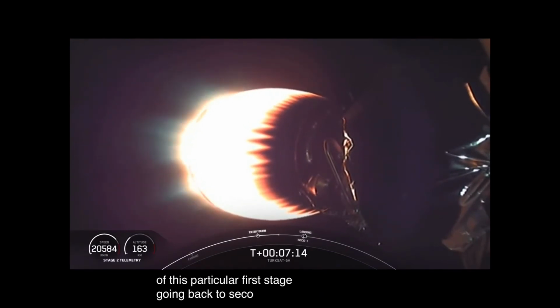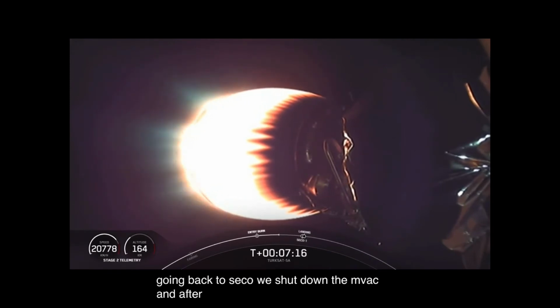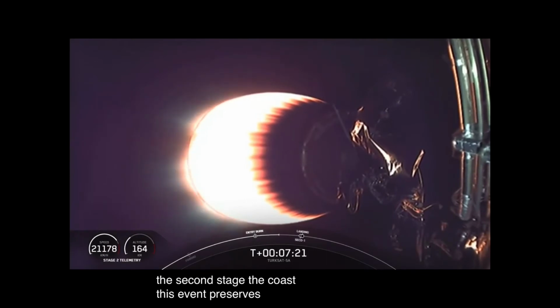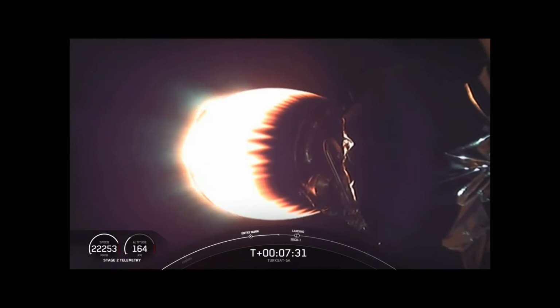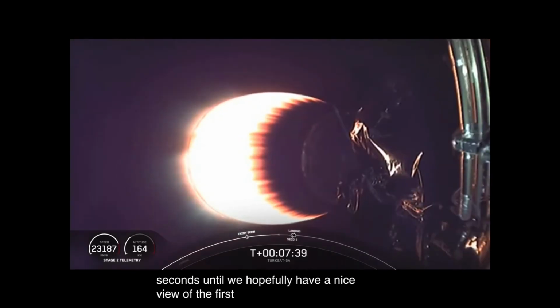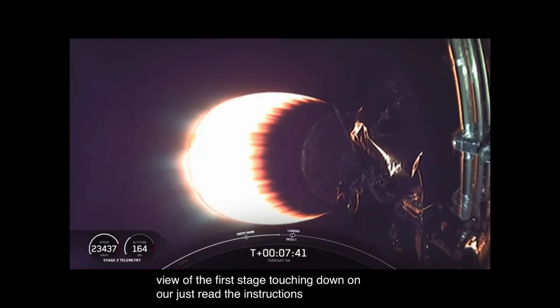Going back to SECO, we shut down the MVAC, and after that period, we actually allow the second stage to coast. This event preserves the fuel until we need it for that final burn, second engine start number 2, and it takes us to our targeted orbit for today's satellite deploy. We're about 30 seconds away from SECO 1, and after that, only about 30 more seconds until we hopefully have a nice view of the first stage touching down on our Just Read the Instructions autonomous drone ship.